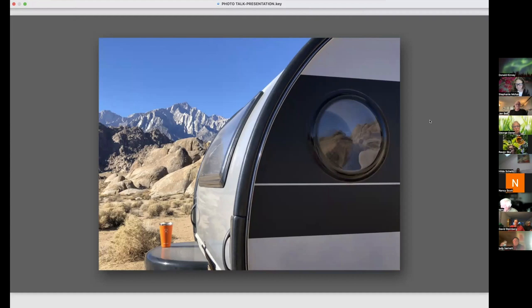This was the perfect camp spot that I've ever stayed at in this location. I've stayed here many times.